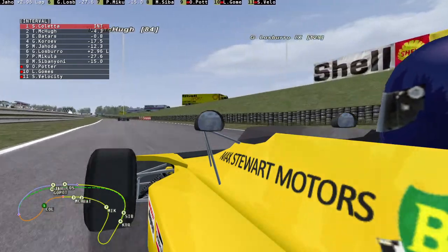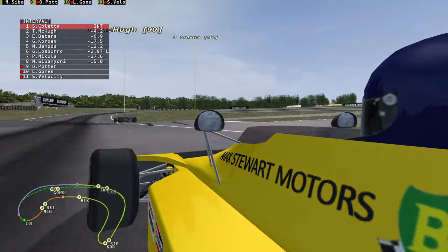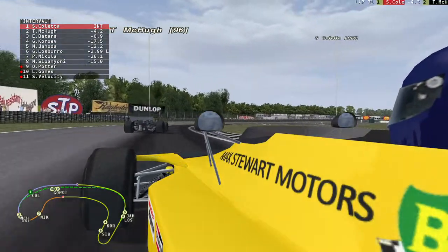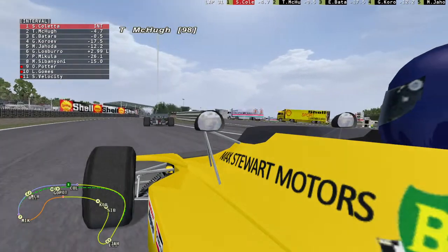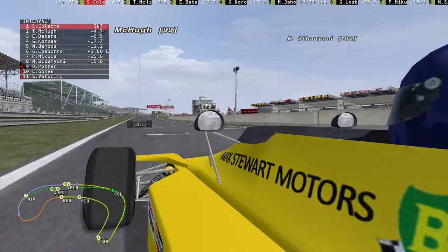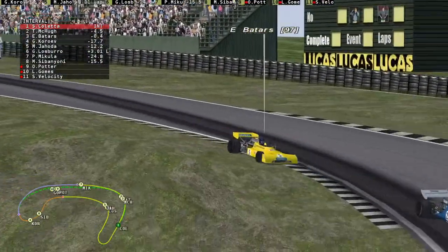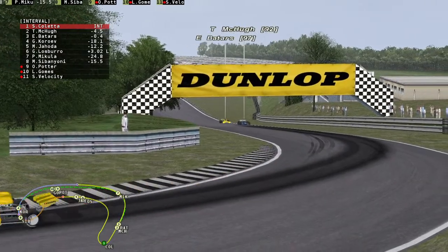Stefano Coletta leading by 4.3 seconds from Thomas McHugh and Eddie Spatar. This fight for second could go on right until the checkered flag at the moment. Still, there might actually be a battle for a final points paying position as well, even though it doesn't look like it.